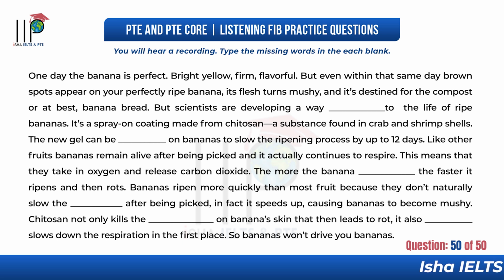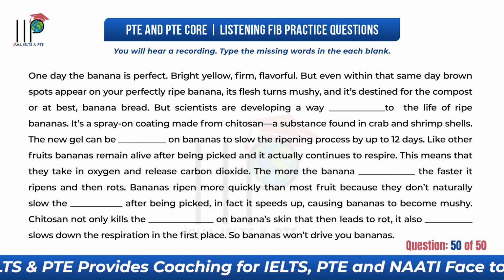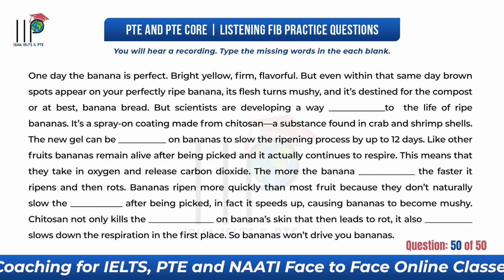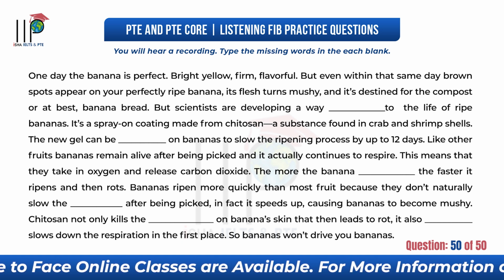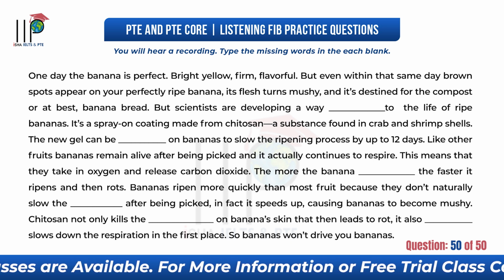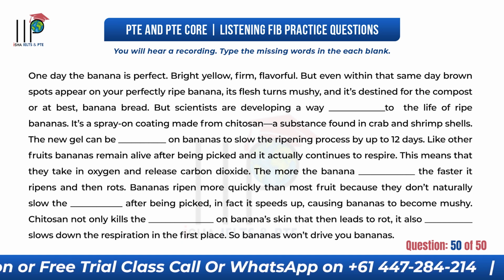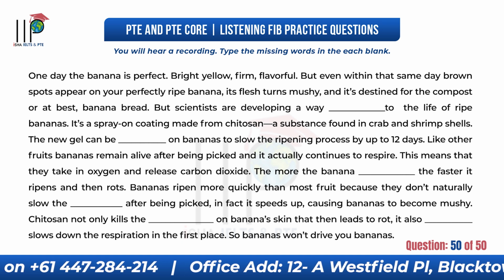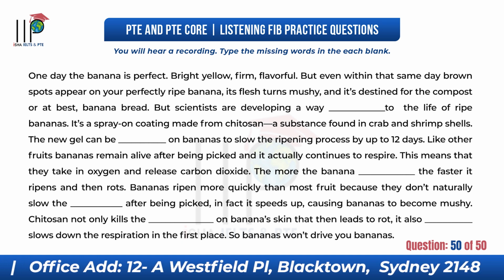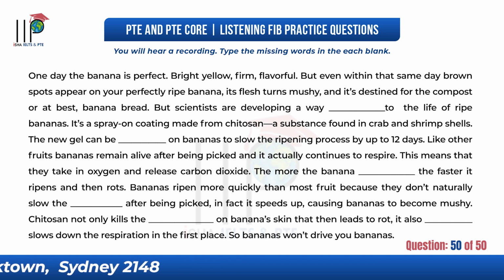Like other fruits, bananas remain alive after being picked, and it actually continues to respire. This means that they take in oxygen and release carbon dioxide. The more the banana breathes, the faster it ripens and then rots. Bananas ripen more quickly than most fruit because they don't naturally slow the respiration after being picked. In fact, it speeds up, causing bananas to become mushy. Chitosan not only kills the bacteria on banana's skin that then leads to rot, it also significantly slows down the respiration in the first place. So bananas won't drive you bananas.